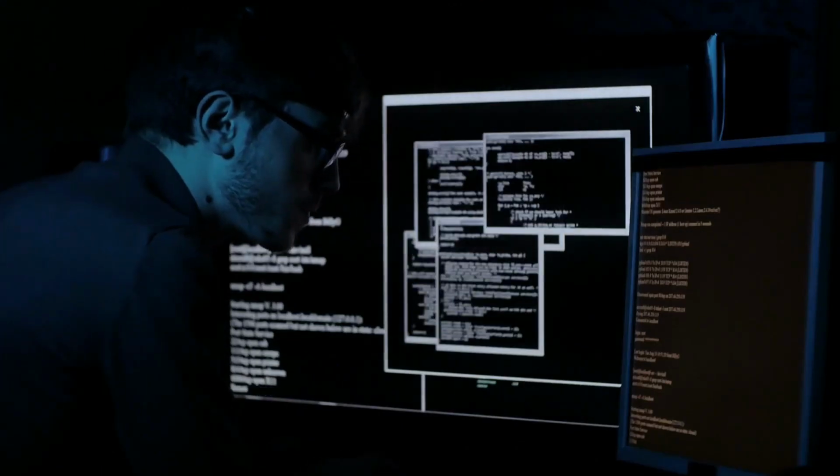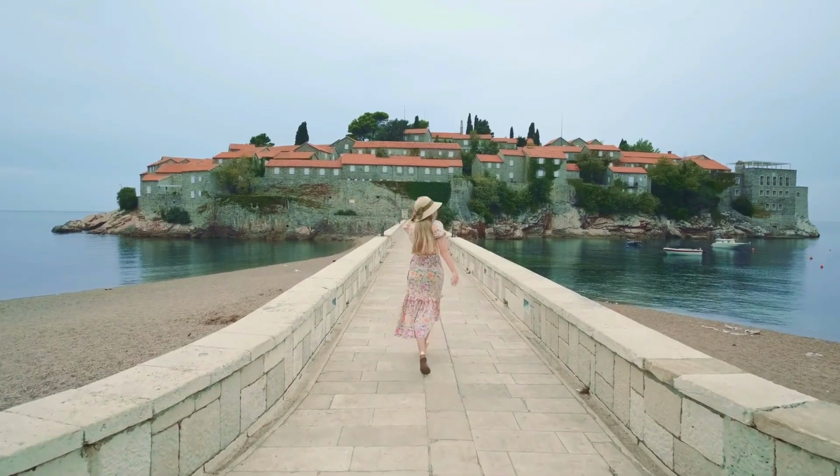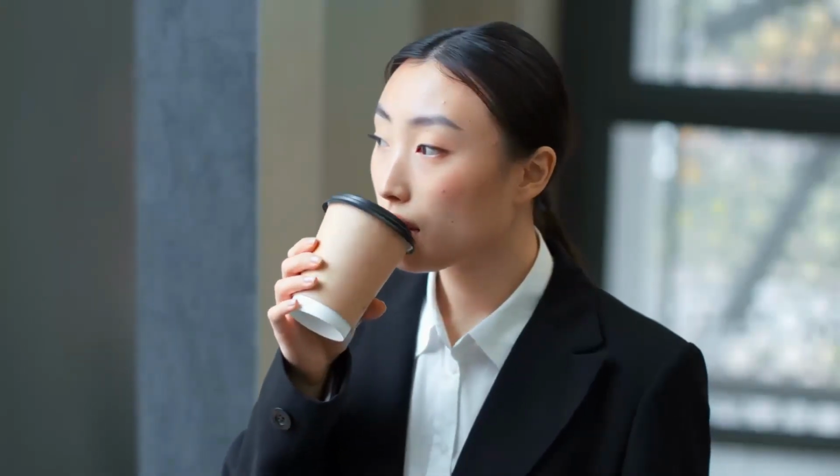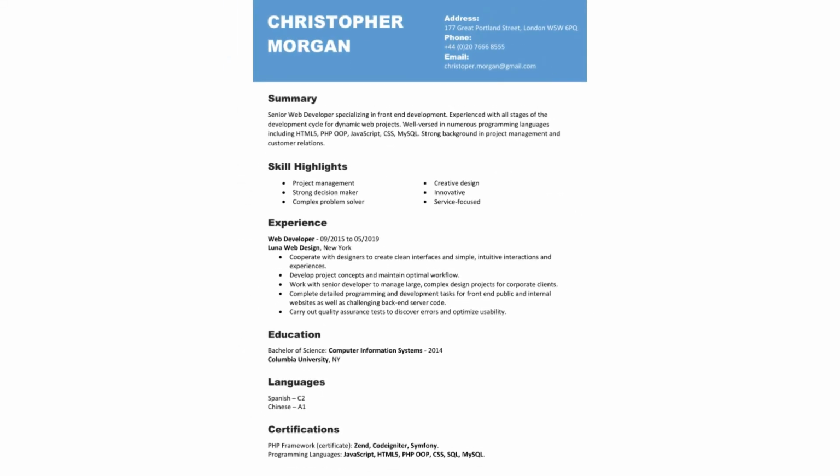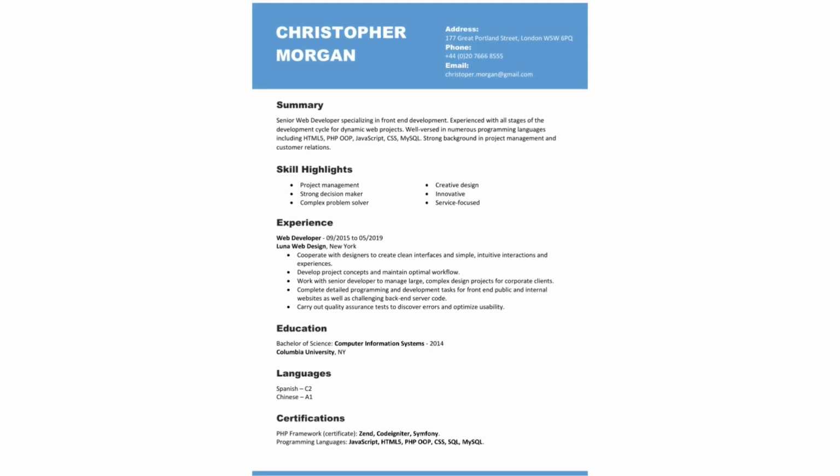For the first ChatGPT prompt engineering hack, we are going to get you your dream job. It's got all the benefits of a barista, everything you could ever dream of. So to demonstrate the power of this prompt engineering, let's get an example CV. So our example is Christopher Morgan, and this is his CV.